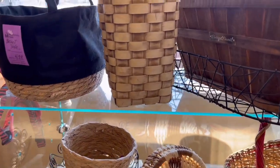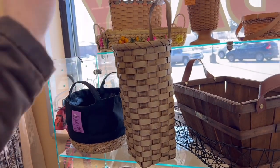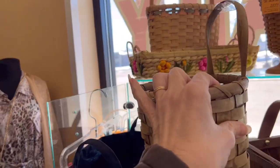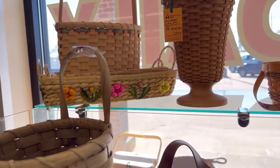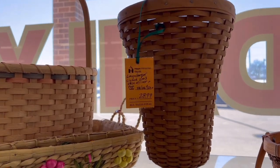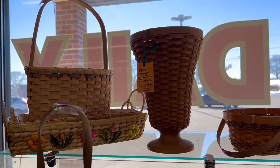This basket looked like somebody tried to DIY bleach it. I loved the shape and I loved the color. Now, I've never been a Longaberger basket person, but this vase had a very cool shape and obviously a good price tag to match.